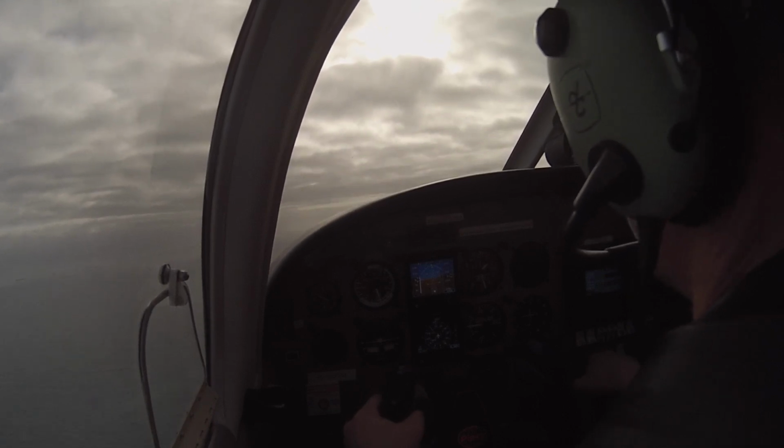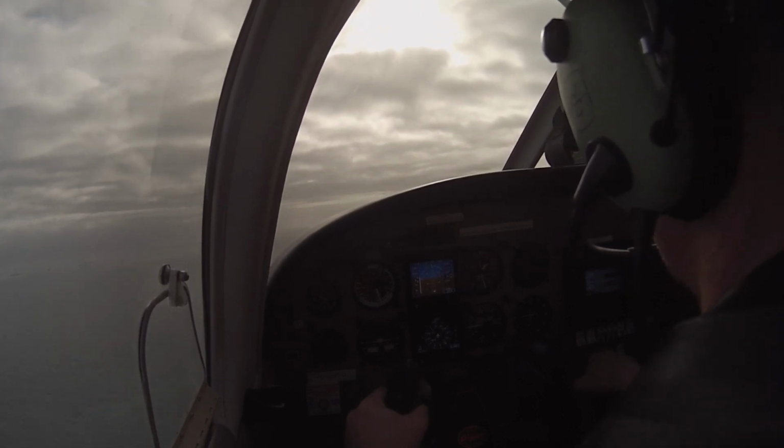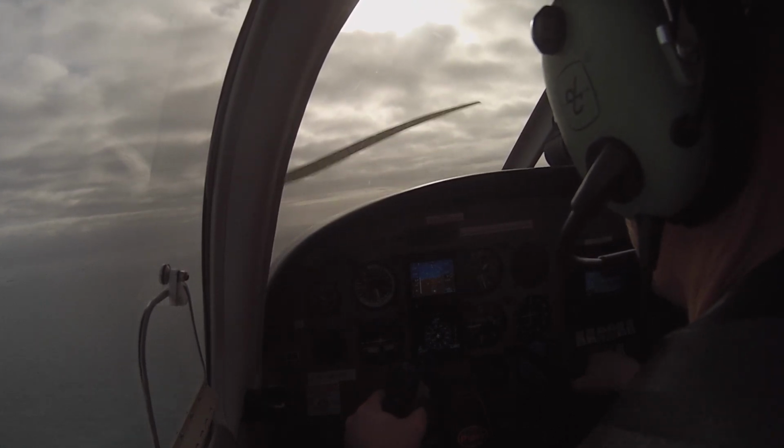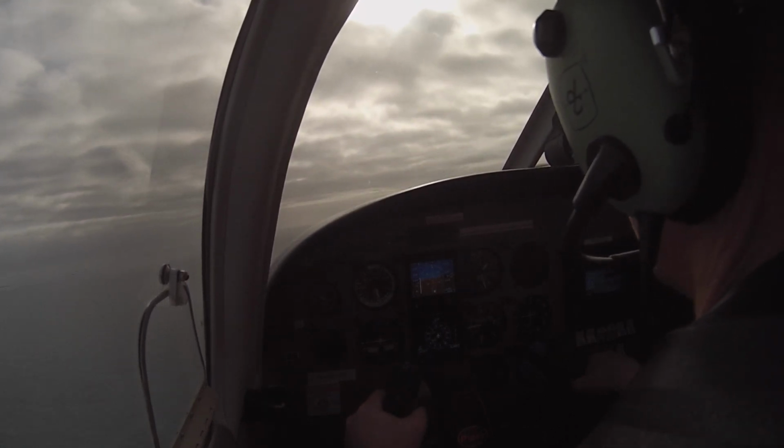Is that closing us back onto the radial? Is the needle swinging in? Yeah, it is slowly, isn't it? Slowly. So as soon as it's closed in the middle, you can turn left a bit to maintain it.